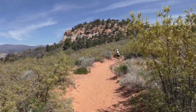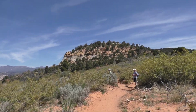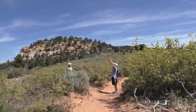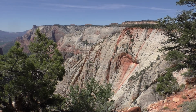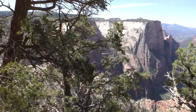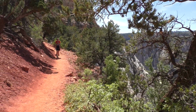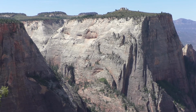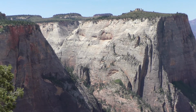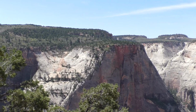Heading back. Yep, no wonder I ran into cliffs over there. Gotta go a little bit to this side. We're kind of right above that big white cliff you could see earlier. So that actually may be the Great White Throne. Yeah, I see the thing on top of Cable Mountain over here.